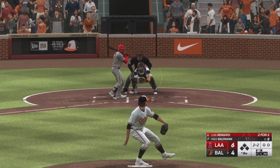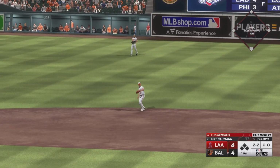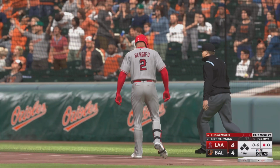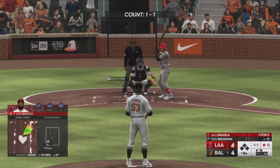Righty to the plate. Ripped on the ground, a second. One up, one down. The batter, number 10. Here's Gio Urshela.